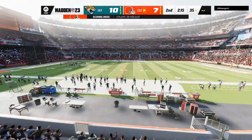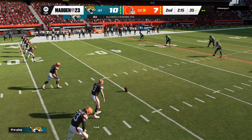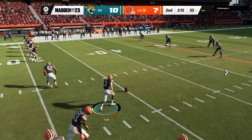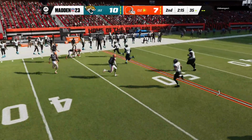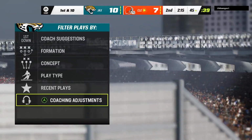Extra point by York is up and good, and that'll cut it to 3 at 10-7. Boy, they're down only one score, still first half, but they're going to line up for the onside kick. Oh, and did the Browns get it? I think so, yes. So the onside kick is recovered.